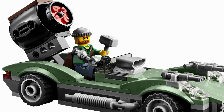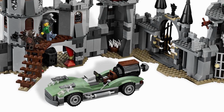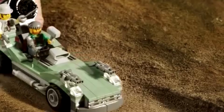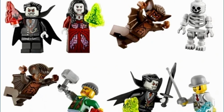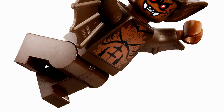Like Arkham Asylum, the set also comes with a vehicle, this one for our good guys. It's an old-time automobile that has a style similar to steampunk. It features some mounted guns and a net shooter to take out the monsters. 7 minifigures were included, and they're all really detailed. The standouts are Lord Vampire and his bride. The only exclusive minifigures are the 2 bat monsters.